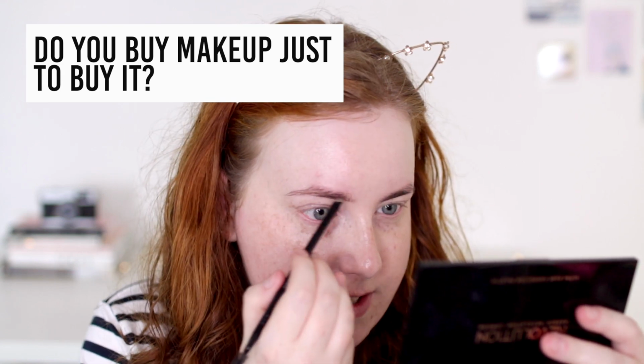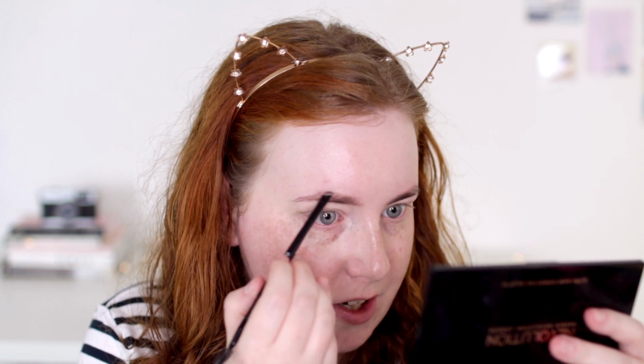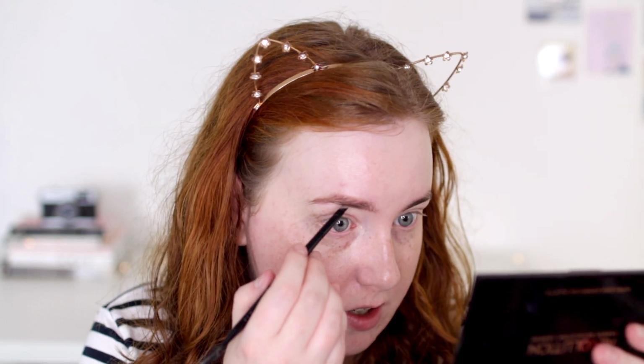Do you buy makeup just to buy it? I think we all know the answer to this one. We all know that's a massive yes. I do that all the time. I very rarely buy stuff that I actually need. So the things I use up are like setting spray, eyebrow pencils, concealers, mascaras. Everything else I have more than enough of at this point, and yet I still keep buying it. But yes, to answer the question, I definitely buy makeup just to buy makeup.